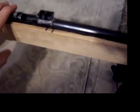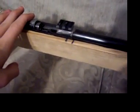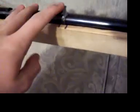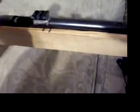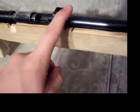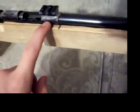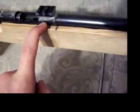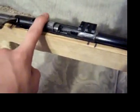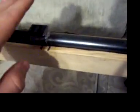This is probably not the best way to do it, but the receiver's too thin to drill and tap, and I don't want to risk weakening the receiver and the barrel. So I figured, this one didn't stick, but I figured that if I used JB Weld and lightly sanded it so it had a good bonding surface, that it would work. And this one worked, but this one didn't, so I gotta redo this one. I just made sure it was level this way and that way.